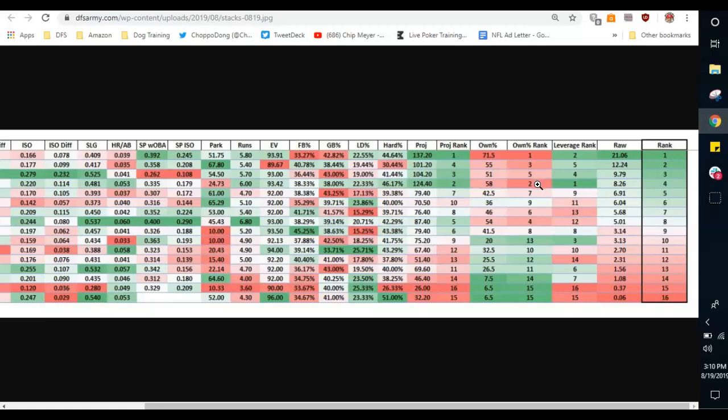This one here has a differential of -2, meaning they're probably going to be over-owned for the quality of the matchup. This is the 5th ranked stack, but it's 7th owned. That's a +2 again. There's the 6th ranked stack. It's a +9. Actually it's a +3 in ownership differential. And then when you get down in here, it doesn't matter. It starts lining up again. These guys are actually a little bit over-owned by this little idea or concept.